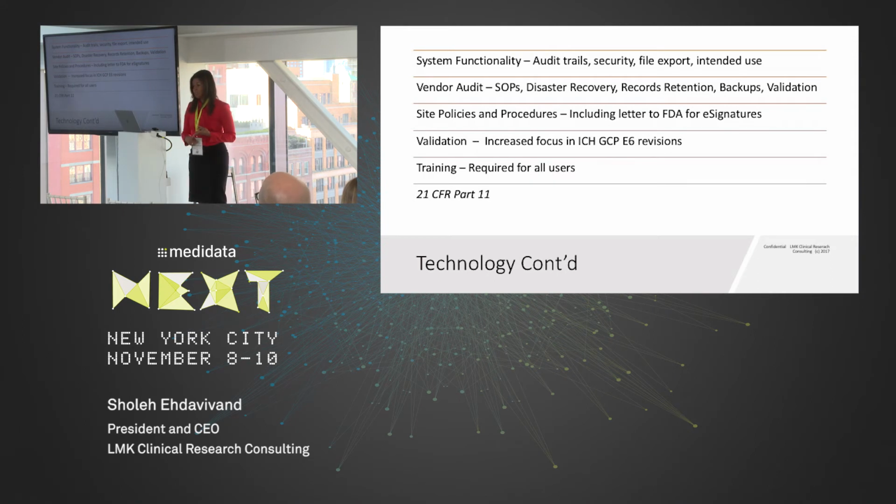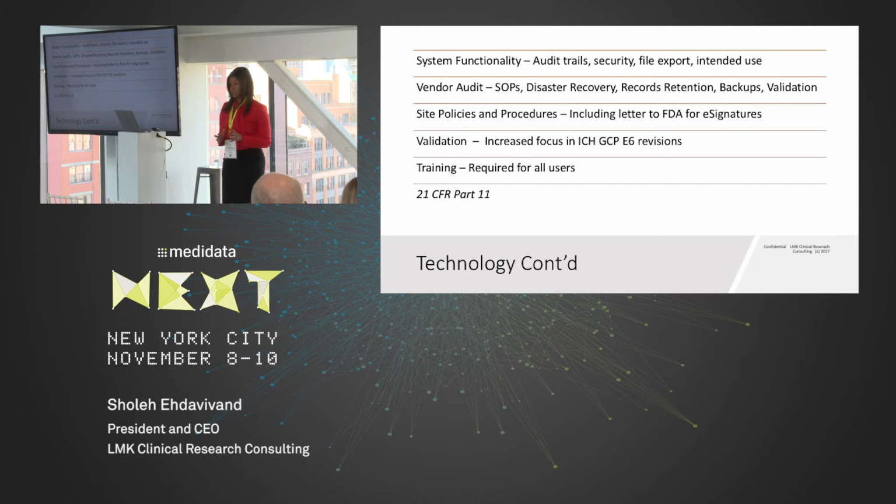So system functionality. We talk about audit trails, and at the MHRA TMF workshop, we talked a lot about audit trails. Andy Fisher is a GCP inspector. Has anyone ever heard of him or ever been inspected by him? Okay, he's really tough. So if you ever see his name on an inspection, then you know. Audit trails are increasingly important, right? Because they tell us what happened throughout the life of a particular document.